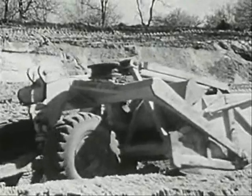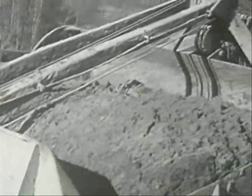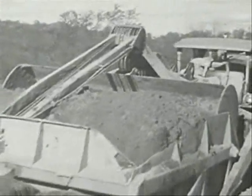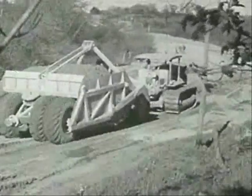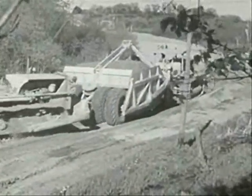The scraper acts like a giant shovel that scoops up the earth in great buckets. The big scraper bucket soon fills with earth. When it is full to the top, the tractor pulls it away to a low spot. So the earth scraped from the hillside goes to fill in low places in the road.